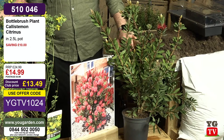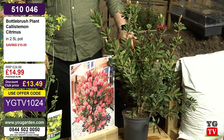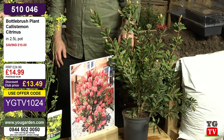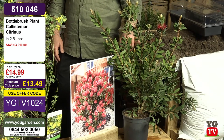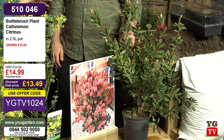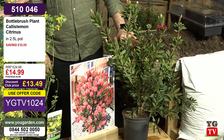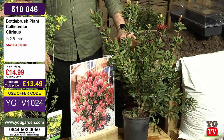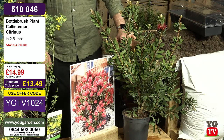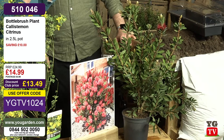It's very low maintenance. Once it gets established, it is drought tolerant as well. It doesn't take masses of looking after. In fact, you don't want to prune this too hard. You can chop it back a little bit, but it doesn't particularly like hard pruning at all. You're just going to trim off below the flower stems once it's finished flowering, and that's about it. Other than that, it grows in this lovely, almost symmetrical shape anyway. Nice and tall if you plant it out as well.